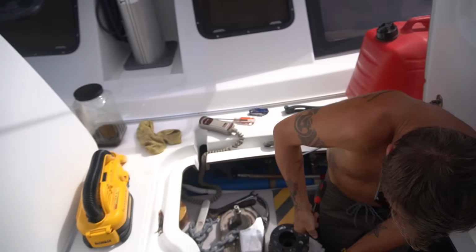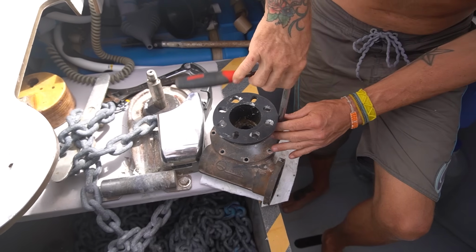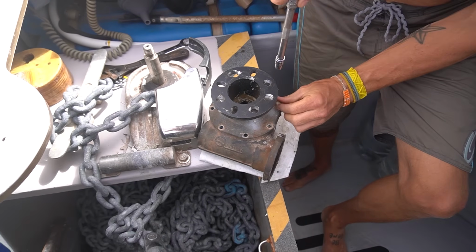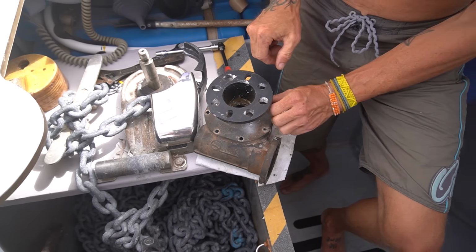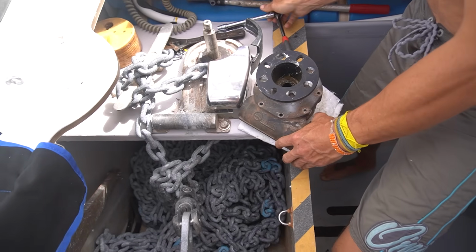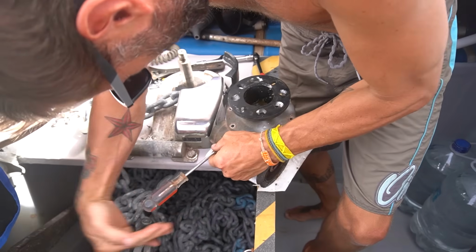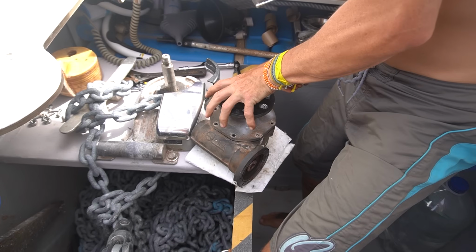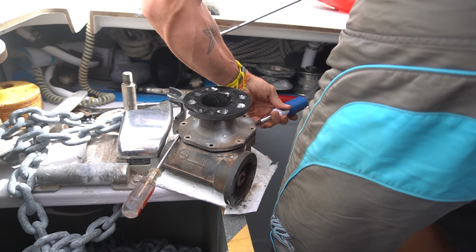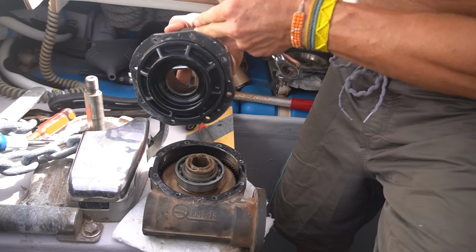Okay, so I drained the oil out of this thing and I'm just dying to know what's going on inside. This is the gearbox that transfers the motor power to the shaft here and raises the anchor. Okay. Uh-oh. She'll come. She just needs some love. Come on, gearbox, you're making me look dumb. Oh, there we go. Is that what it did? Just the top? Yeah, it just was pressed on.